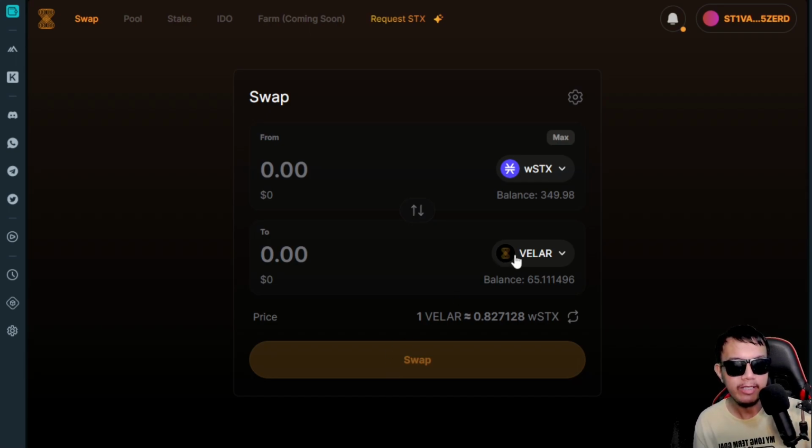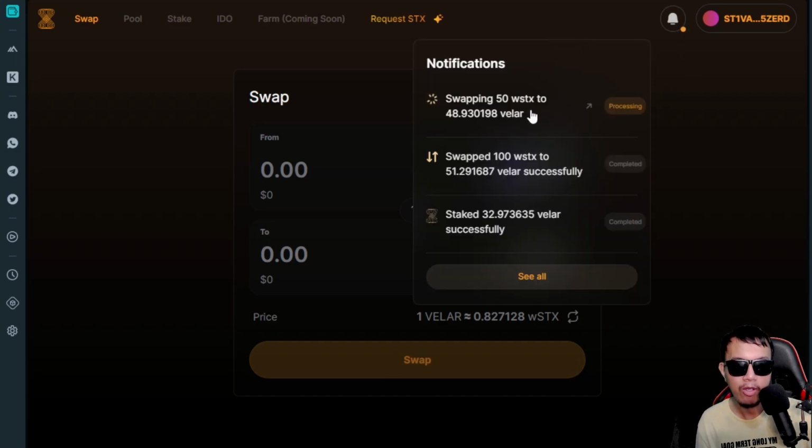You could see this notification bell in the upper right corner. So you could see it's under progress because of the congestion right now in the BRC20 network. So we have no choice but to wait until it is finally confirmed in the blockchain.